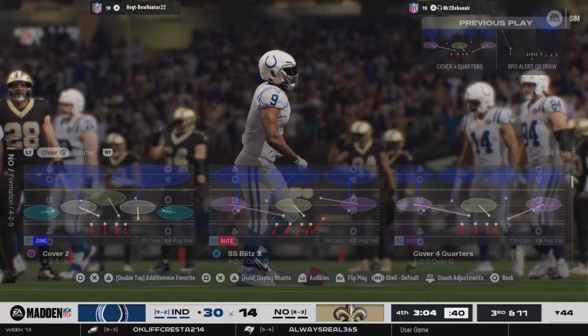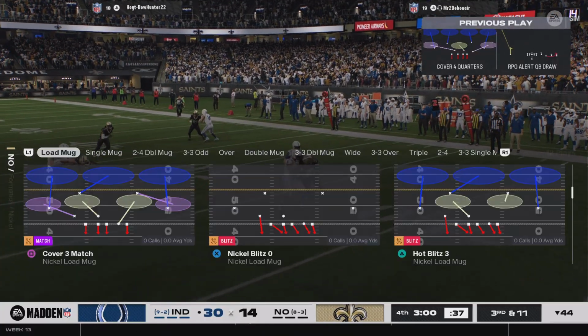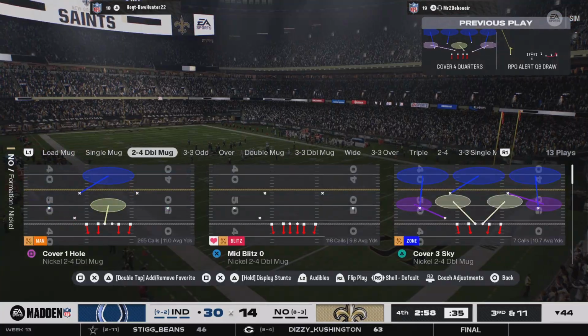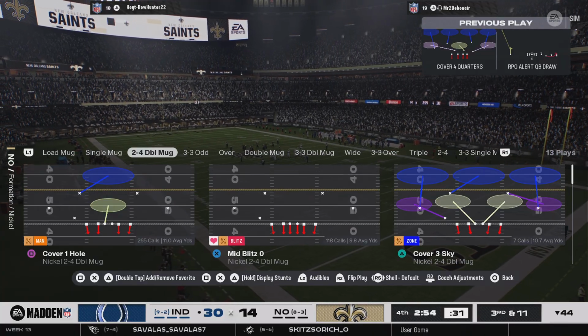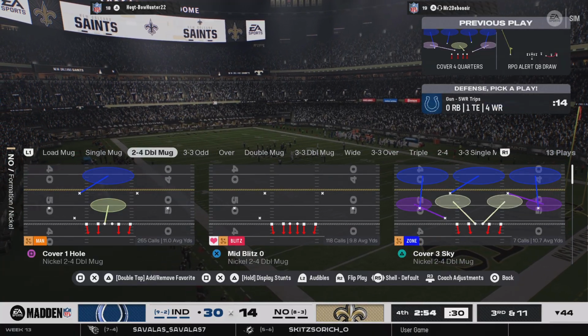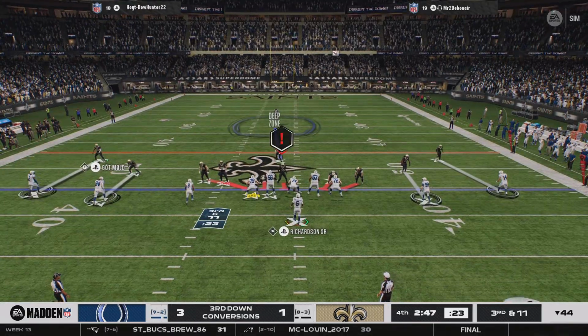You call that receiver screen, and every once in a while, that wide receiver, well, he's got to be his own blocker. He's got to make the first guy or two miss. That didn't happen. Play goes nowhere. Wonder what's in the playbook here as they come up on 3rd and 11.